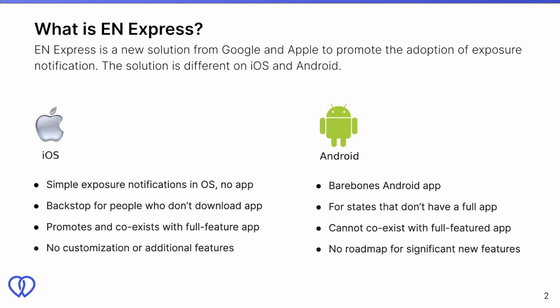So a few of those highlights: on iOS, Ian Express is actually built into the operating system. There's no additional app that has to be installed, and it's accessible through your settings screen. It's released now in the most recent OS update, 13.7, so that should be rolling out around the world as we speak. This capability is really designed as a backstop primarily for people who don't download a full-featured app. And one of the nice things about the way it's designed is it both can promote and coexist with a full-featured app.